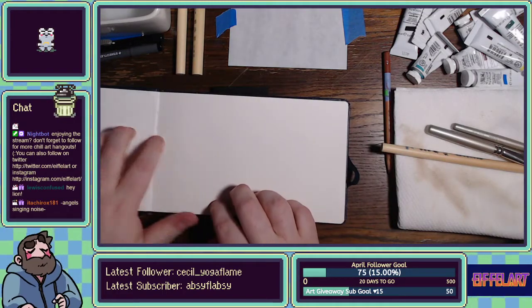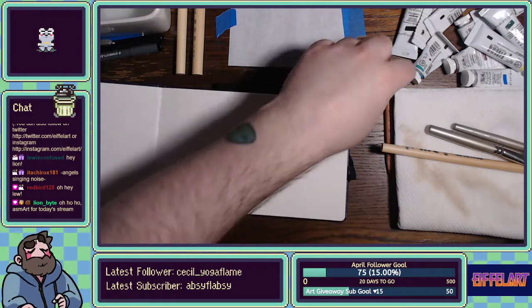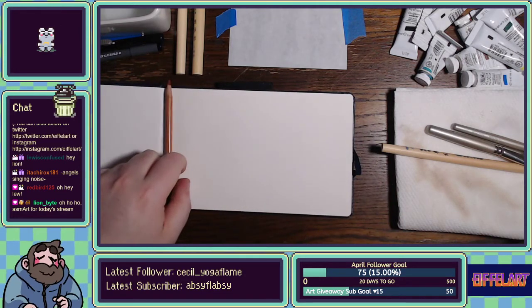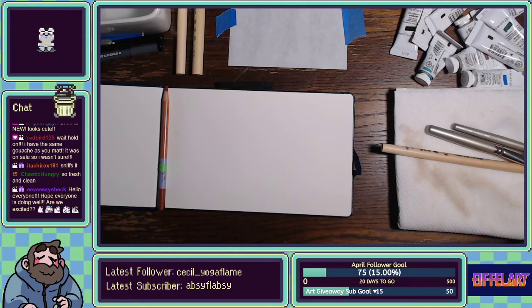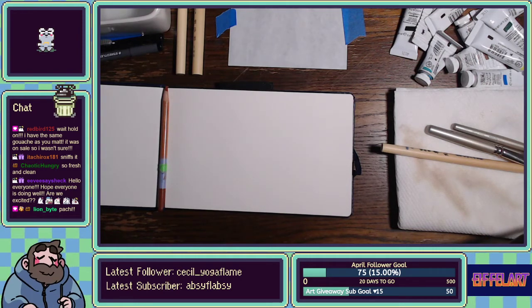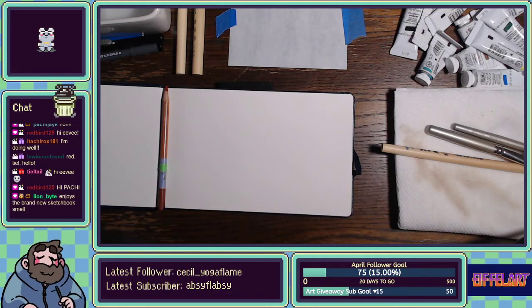Oh, feels so fun starting a new sketchbook. Brand new. So I've got my watercolor pencil here. We'll do some sketching, we'll do some drawing, and we'll do some painting. Now, one of the nice things that I did today was we went to a plant nursery, so I got to see a lot of plants, and thankfully I had the foresight and the presence of mind to take some pictures for reference.